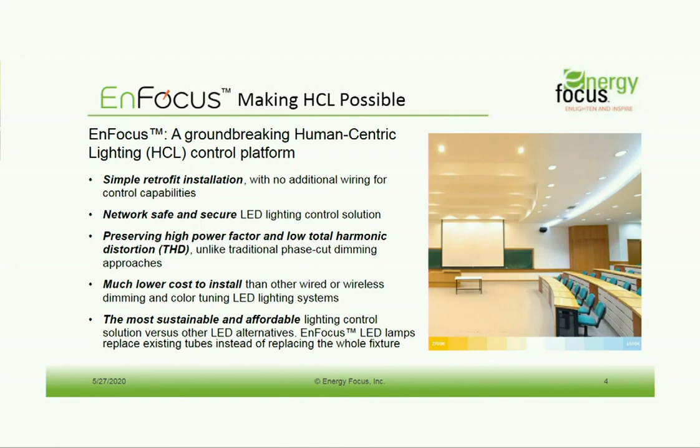Simple LED dimming can be achieved with a triac dimmer, but these triac dimmers chop the power line, which may be tolerable in a home situation where the lighting isn't a very large portion of the electrical load. But in a school, hospital, or office building, a commercial building, where the lighting can be a substantial or maybe even most of the load, you really can't do this. And that's why it's important to have a solution that preserves the power factor and integrity of the power line.